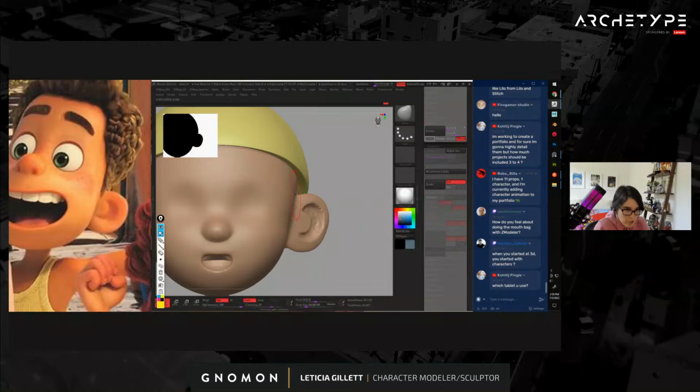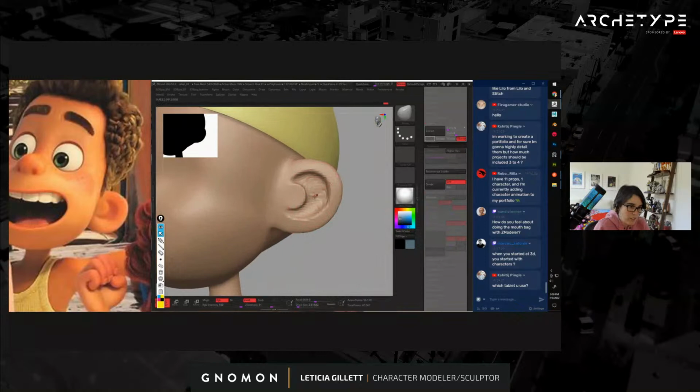Cool. And if you want, I can go here with the smooth a little bit, but again, I'm not too concerned, because when I subdivide, this is going to get solved. I'm just making sure that I still stay low res as much as I can to work.